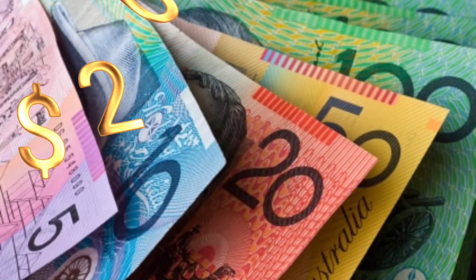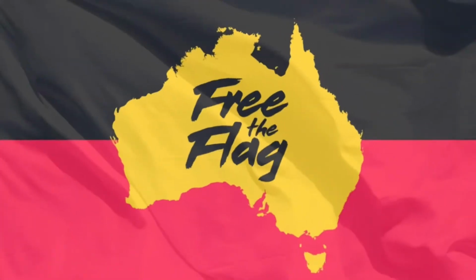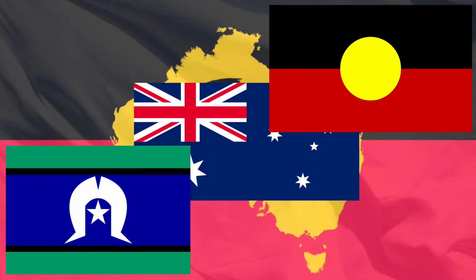It may have cost the Australian federal government $20 million, but it means that the Aboriginal flag can be reproduced freely after the conclusion of a complicated legal dispute to use one of the 3 nationally recognised flags of Australia.